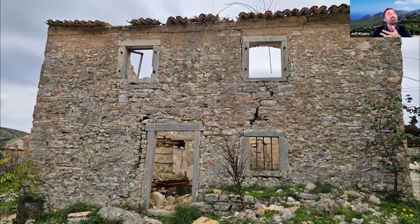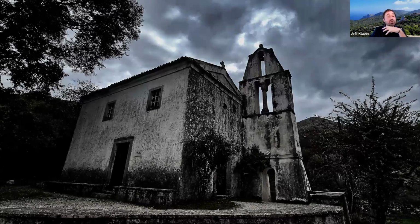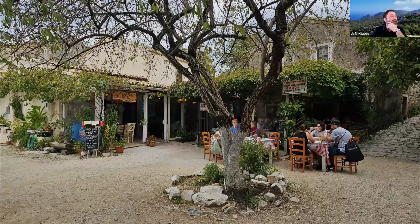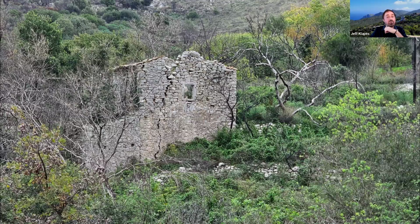It is the oldest permanently inhabited village on the island, going back to the 14th century. It's built quite a ways inland in order to be safe from pirates. So it does have a number of crumbling houses, abandoned churches, but abandoned, it's not abandoned. There are people all over the place. There are actually a few people who are restoring the houses and numerous busy tavernas. But nonetheless, it was still a fun place to explore.